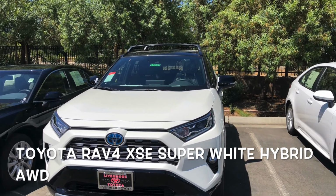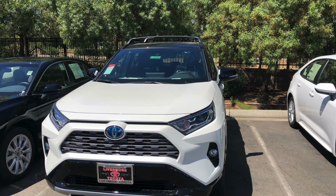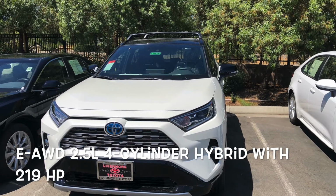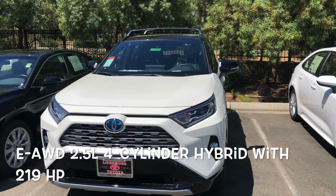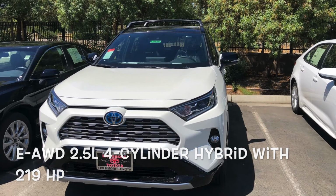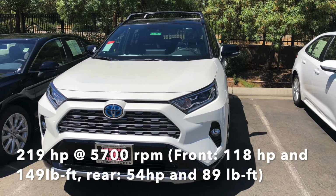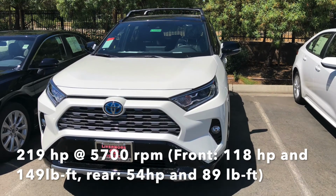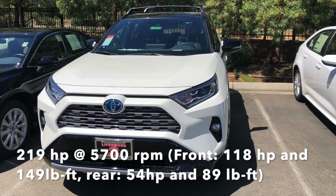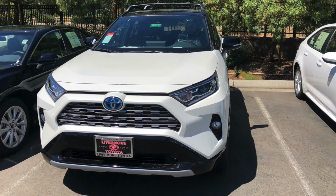Okay, so this is a RAV4 XSE Super White Hybrid All-Wheel Drive. You can see the blue badge in the front, as well as the fog lights. I'm going to tell you a little bit about the vehicle. Electronic all-wheel drive, 2.5 liter four-cylinder hybrid with a net 219 horsepower. The net 219 is the combined, and you get front 118 horsepower and 149 pound-feet in the front. The rear is 54 horsepower and 89 pound-feet.